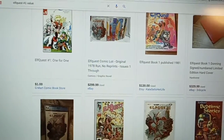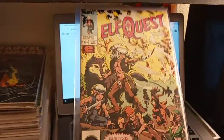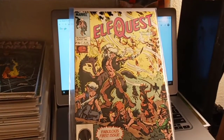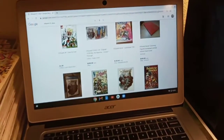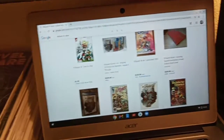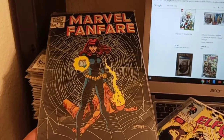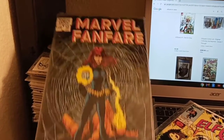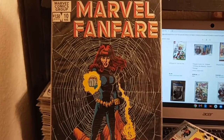And I digress. This will be the last issue we look up, because I don't really like making super long videos. It's already been past 10 minutes. The next book that we'll probably look up will be this one, and more to come. This is my wife's favorite character, next to Scarlet Witch, Black Widow.